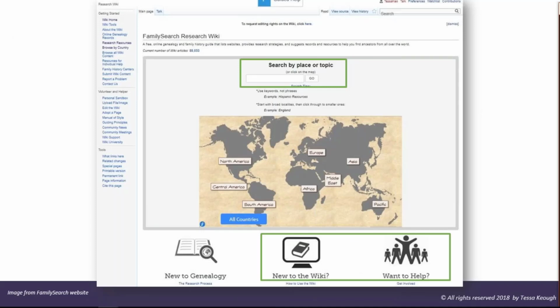Now, the FamilySearch Research Wiki is found by clicking on the Help tab. As you can see, you can search by place or topic. There are over 88,000 articles on this wiki. They're all added by FamilySearch employees and volunteer researchers. FamilySearch provides an excellent overview if you're new to their wiki or if you'd like to submit content.